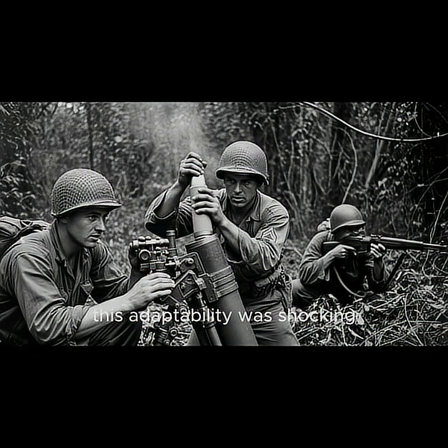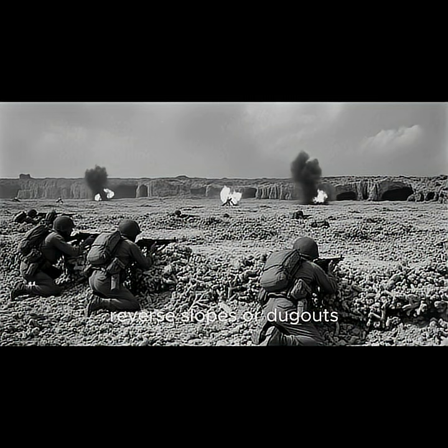Stability was shocking. Positions thought secure, hidden bunkers, reverse slopes, or dugouts, were suddenly vulnerable. No terrain was safe from the plunging arcs of mortar shells. The Pacific battlefield was unlike Europe. It was not rolling farmland or wide plains, but tangled jungle, volcanic ridges, and coral atolls. Visibility was often measured in yards, not miles.